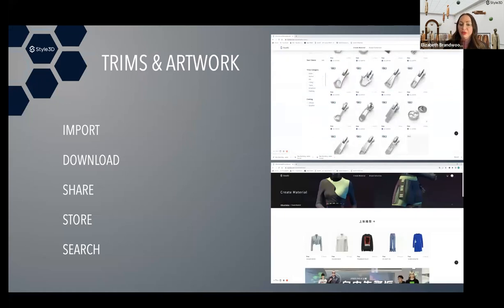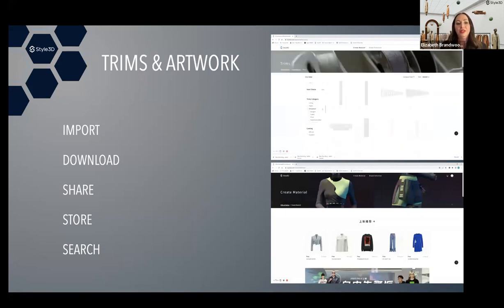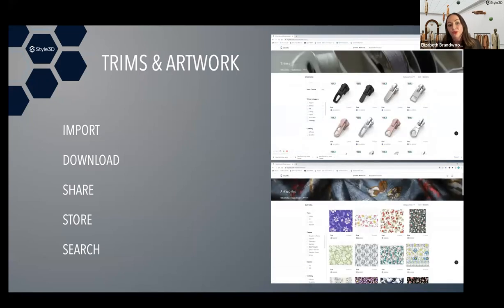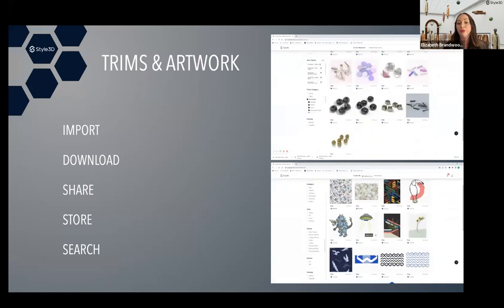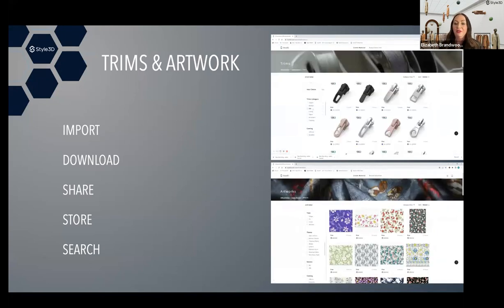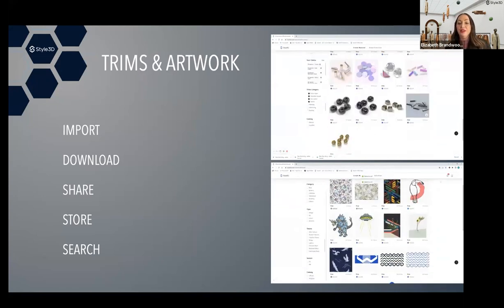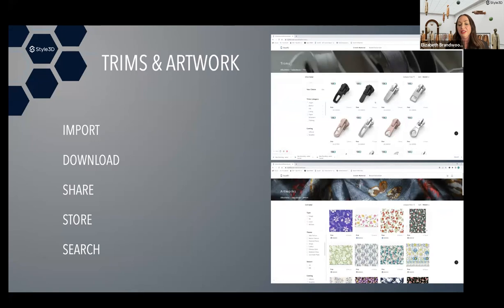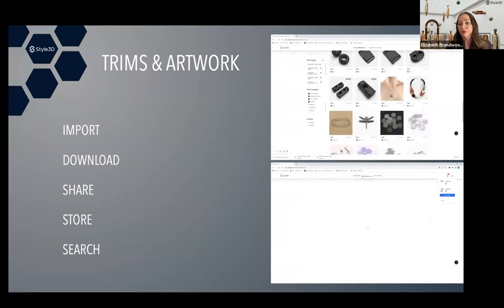So then there's also the trim side of it and the artwork side of it, having a whole portal to be able to access the other additional components to make that digital garment as accurate as possible. So we have collaborations with YKK and SAB. So all the major trim providers are available on our platform for the designer or content creator to be able to download and really bring to life that 3D garment. It's easy to edit or recolor to make sure that you can get exactly the color or the look that you want. And again, with the artwork side of things, you can easily share and drag and drop and be able to see those artworks come to life and to the scale that you want them to look like.